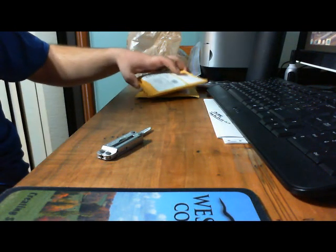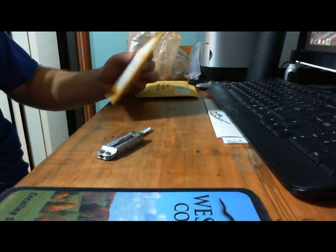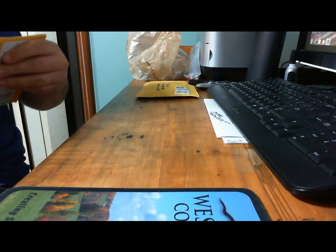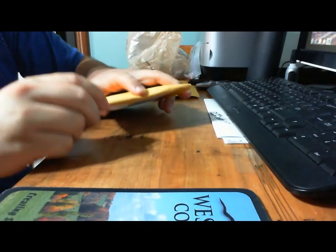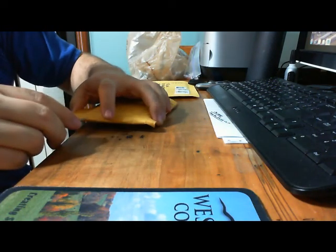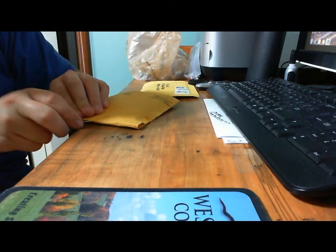I want to do a quick mail day video. First off, I've got a package here from Panini. This should be the missing hit from my last group break that I did, which was a missing hit from the '07 Leaf Limited pack.